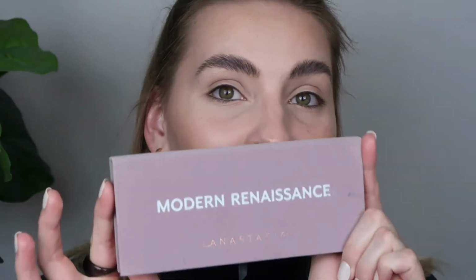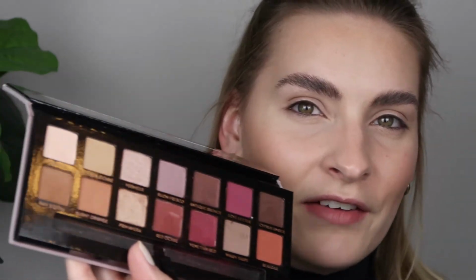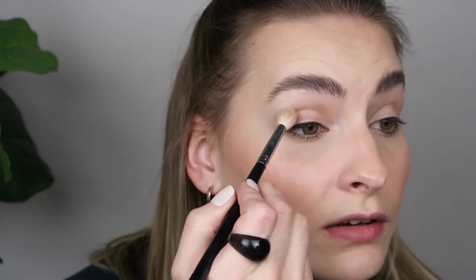Okay, and then for eyes, I grabbed the Modern Renaissance palette. I definitely haven't used this palette since I think I filmed a video with it, one of my very first videos. So yeah, it's a good classic, so I thought I'd bring it out. I'm thinking maybe more of these cranberry tones, because I feel like it's known for that. It obviously has some neutrals, but I think I might do some of that cranberry. First I'm going to take Raw Sienna just for a little transition shade, to get a little base on my eyelid.